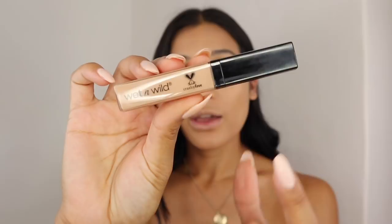Okay, for concealer, I'm going to use the Wet n Wild Photo Focus Concealer, and this is in the shade Light Medium Beige. I just want to point out something, that they are cruelty-free. How cute is that? I love when brands do this on their packaging because it means so much. I just think it's very thoughtful.